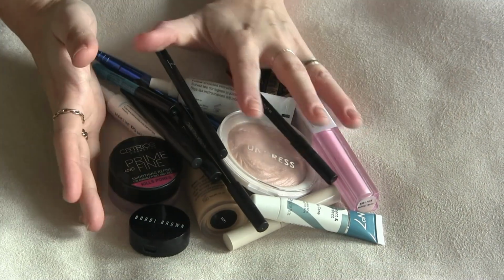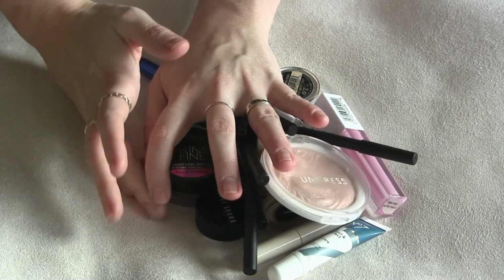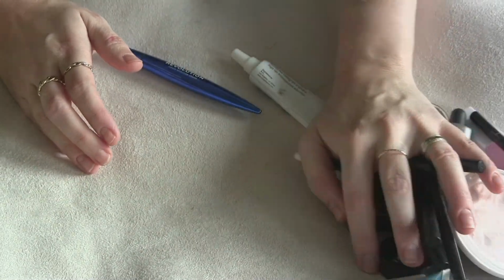But let me put this away and I'll try to do some organizing.